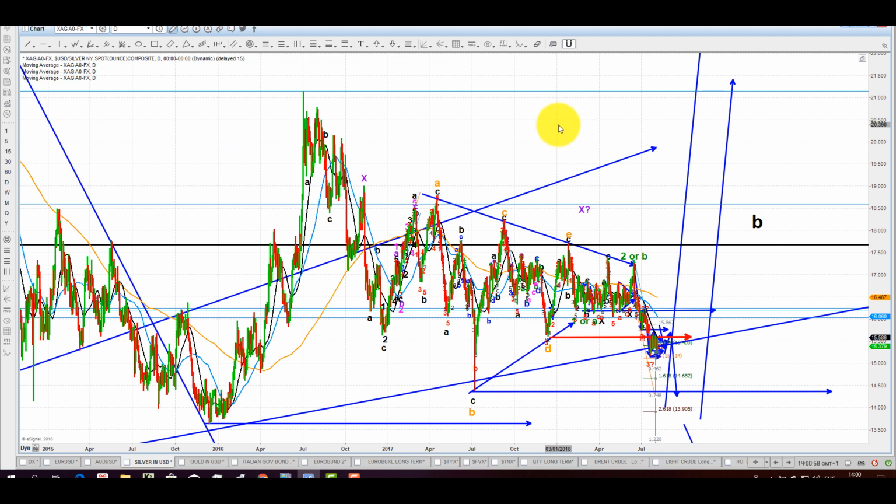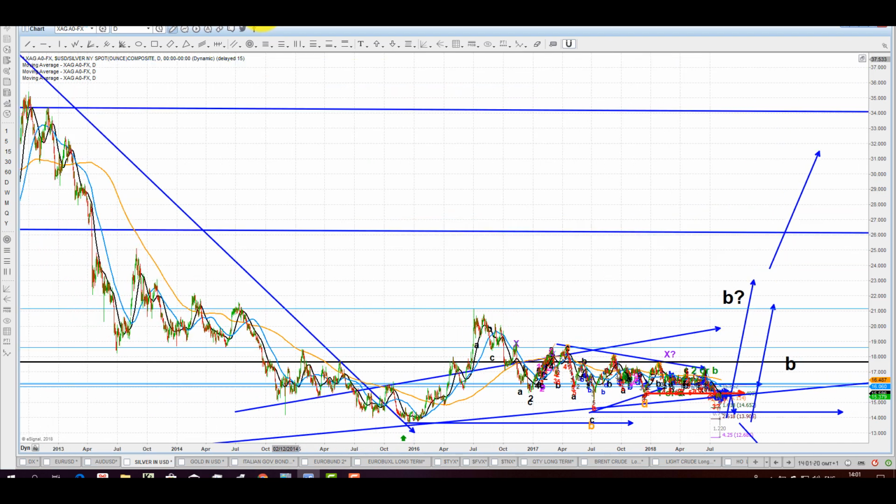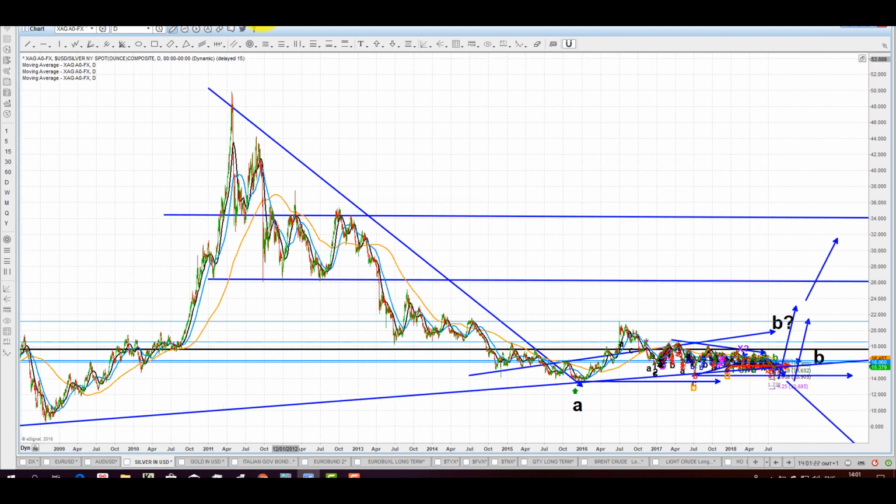Now here's silver. There are several things that I want you to notice concerning silver. That's the daily scale. Silver has remained now under the red line for quite a few days. I would say probably a week, maybe more than a week. This is significant. It's just resting on this extremely important line that goes back a long time. If you don't remember, I can bring it up again here.